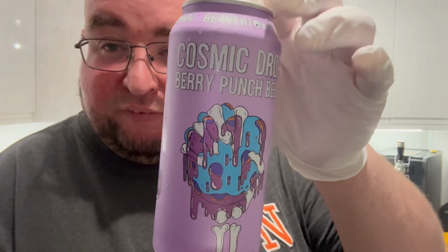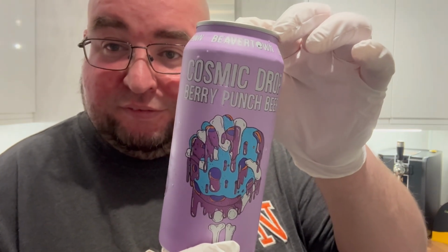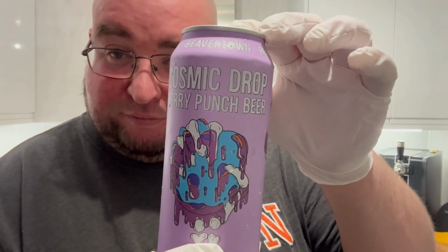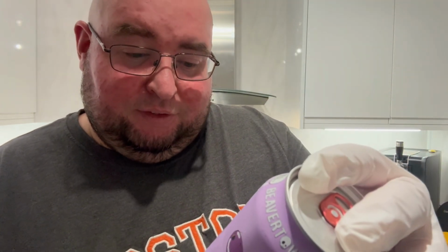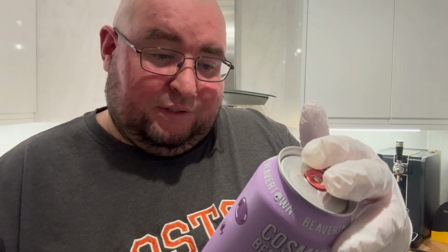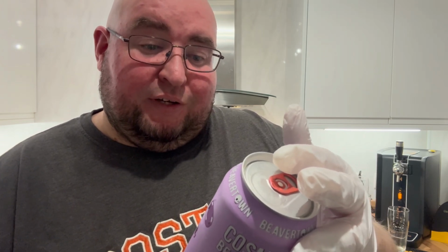Look at this. I don't even bother putting that much on the design anymore. I'm guessing from the picture it's blueberry. It doesn't really say on here. There's not much information, it just says beer with a berry punch. Drink fresh, do not age, store cool and upright.